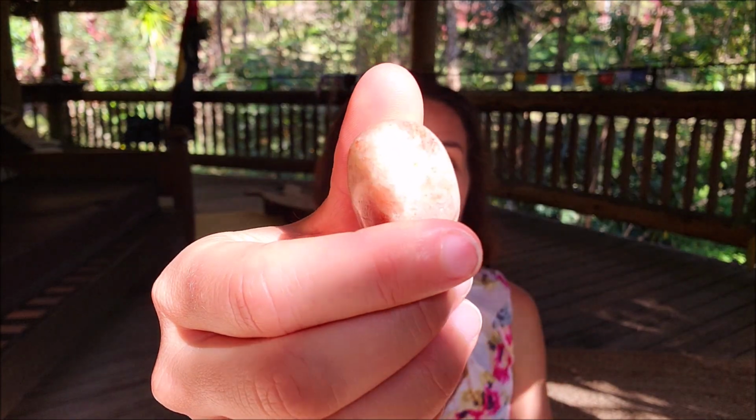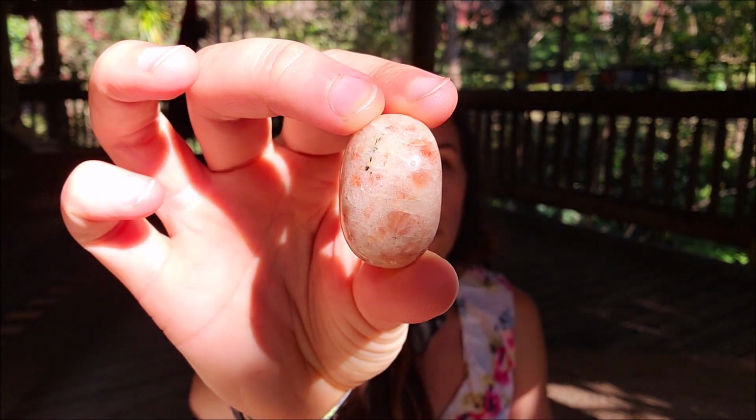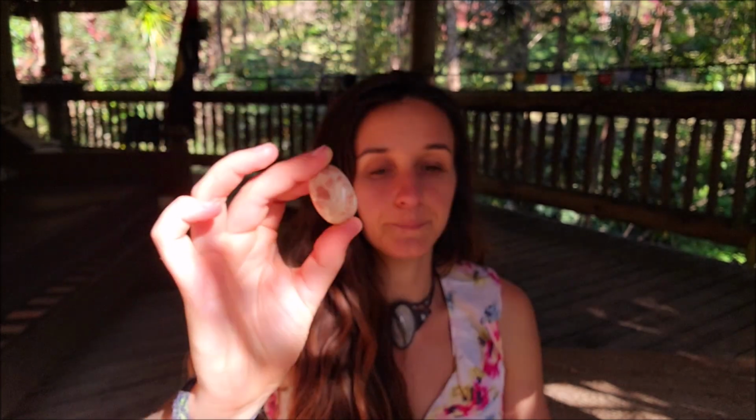The vibration is considered quite high. Now we're talking about the speed at which the stone vibrates, and we use hertz as a measurement of that. The physiology that this one often works with is the eyes, muscles, organs, and skeletal system. The energy centers or chakras of the body that this one would often work with are the sacral and the solar plexus.